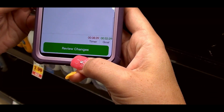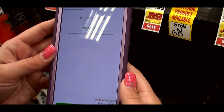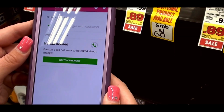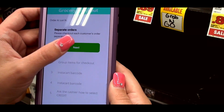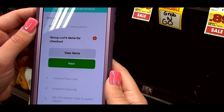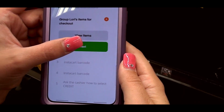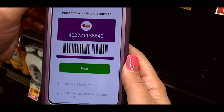So now you're going to hit Review Changes. That takes just a second. And then you're going to go to Checkout. And then now, separate orders. So this is order A. Okay, you can view the items and confirm that you have the right ones, or you can just hit Next. And then now you're going to have the cashier scan that barcode.